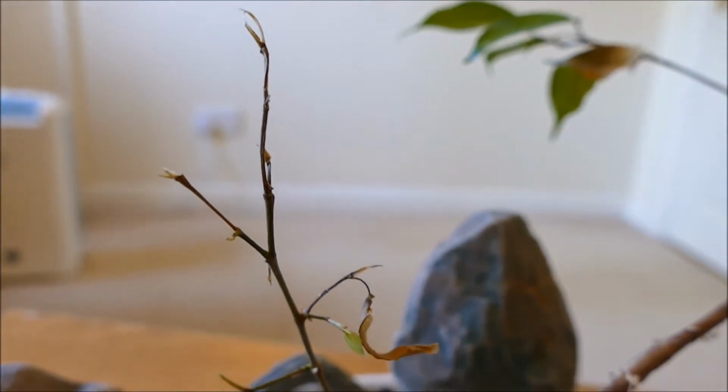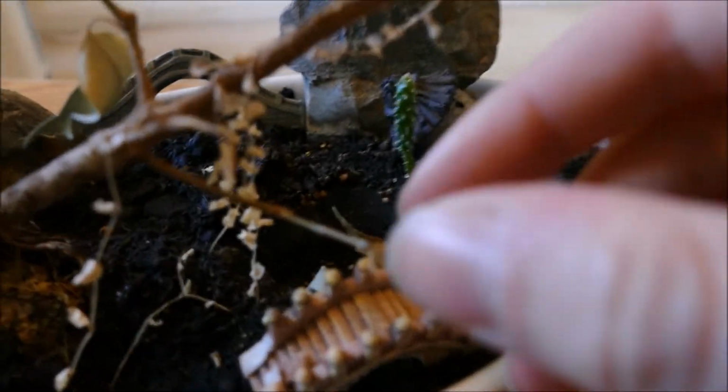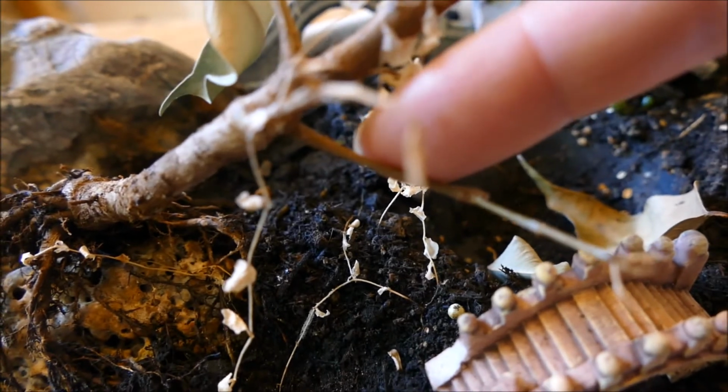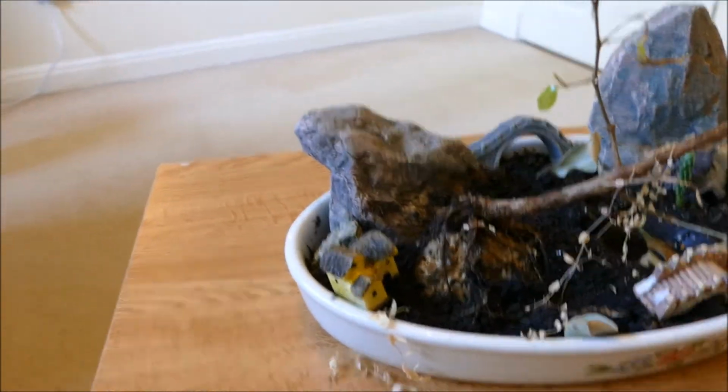The top of this has probably died off, but I think there could be another shoot coming from here possibly. And even on the lower branch down here, which I thought was dead, there's a little green shoot further back there, and I think the rest of this might still be alive. So it's looking quite good. It looks like my Penjing is going to survive, so I'm going to keep this one going.